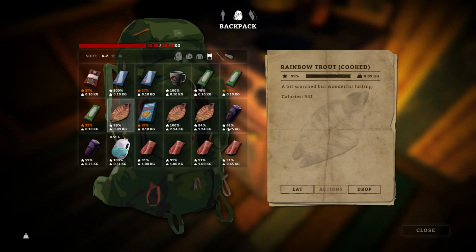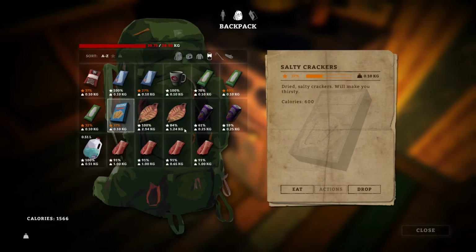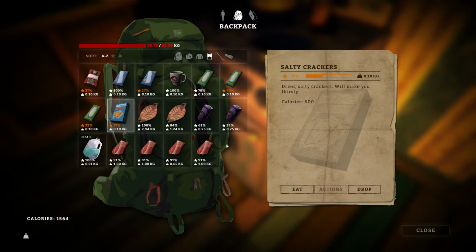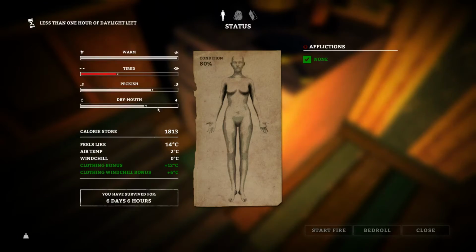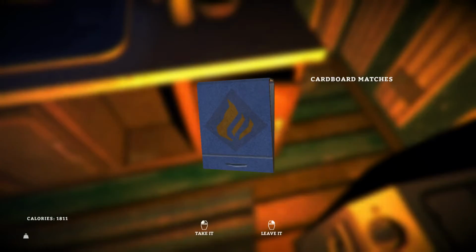So weighing us down almost a full kilogram is only containing about 340 calories, so let's just eat that up. Check on our stats. A bit peckish still, quite thirsty, so we're going to drink a soda. That should give us a little bit of nutrients as well as a fair amount of thirst, just like that. And we're good! All right! Let's keep looting.